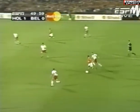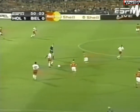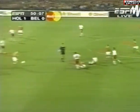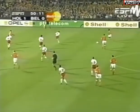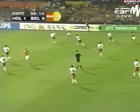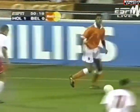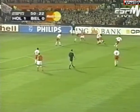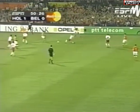Well, the Netherlands are starting to do what Belgium did in the first half, just root everything out of it. Anything that comes down towards their own end of the field, you nail them. Ronald de Boer, Bergkamp, now Wim Jonk. Of course, those two had such a great understanding during their days at Ajax. They both went together to Inter Milan, neither really settled in Italy. They've discovered their form though since returning from Italy. Wim Jonk with PSV, Bergkamp with Arsenal.